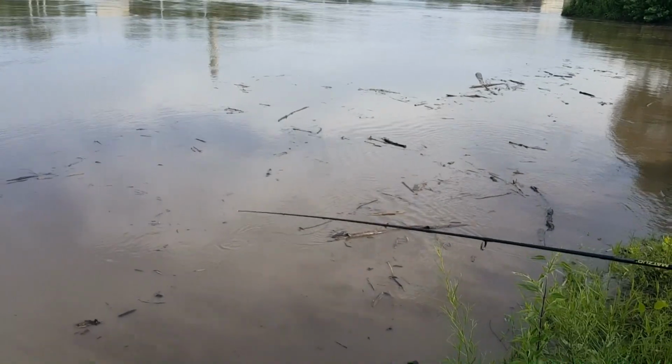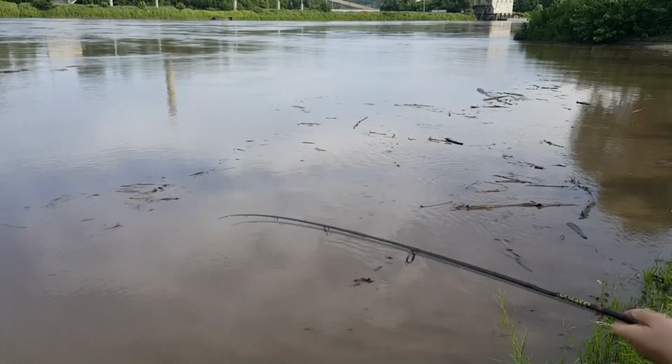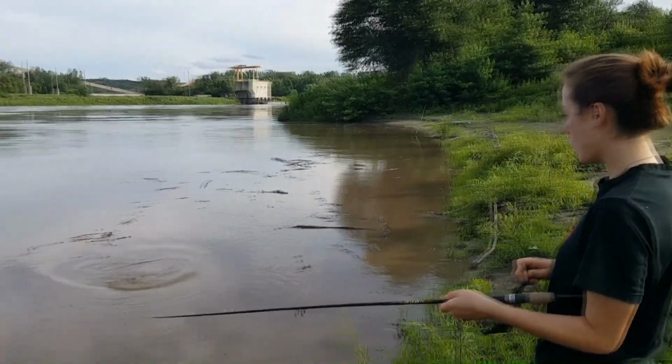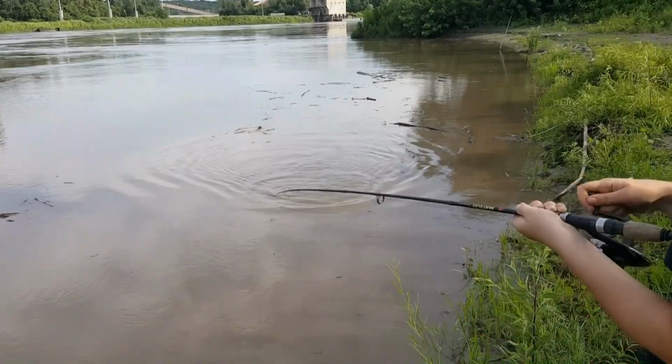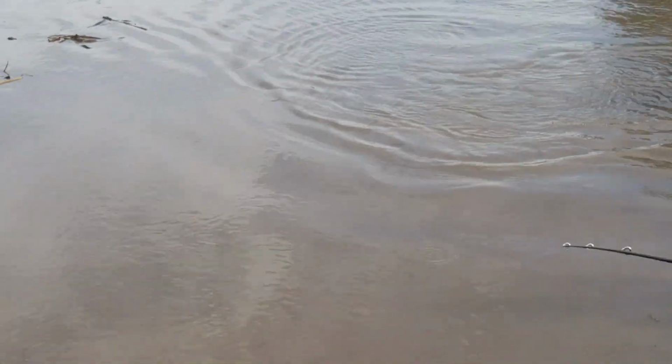So I got a big old night crawler on a size 1 hook. And he's pulling pretty good there. It's a nice fish. I'm going to get ready to grab it. Don't have the net. Oh yeah, carp, pretty good fighting fish.